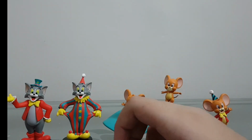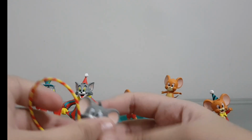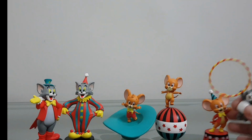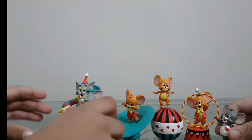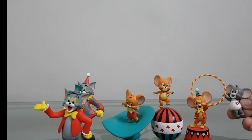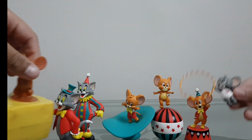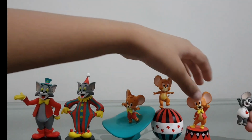But still, wait, where's Tuffy? And here's our Tuffy. Yay! Oh my God, guys. Hey, Donut JR, what do you think about our whole complete collection? Oh yeah, and I found it in McDonald's. I'm gonna check the date, but later. We got this in McDonald's, and I am just so happy we completed the whole circus.